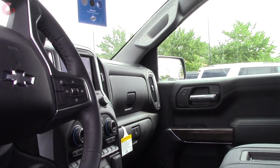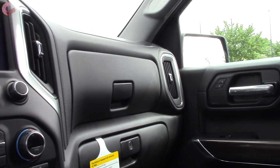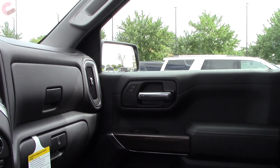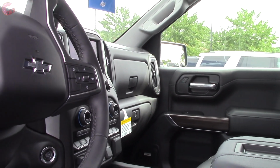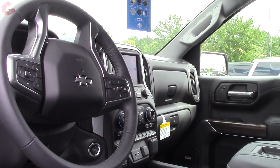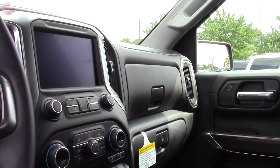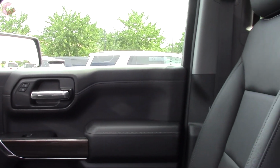Alright, so first looking inside the cabin of the 2019 Silverado, as you can tell, the changes are a bit more evolutionary than on the outside. However, Chevy did say that the owners liked it the way it was, so they decided not to reinvent the wheel, so to speak. Now, as far as your color choices, I can't comment on exactly which ones are available on the RST because it's not been released.